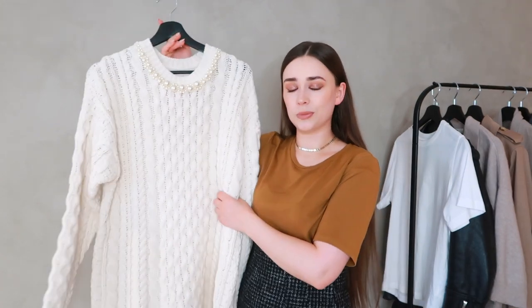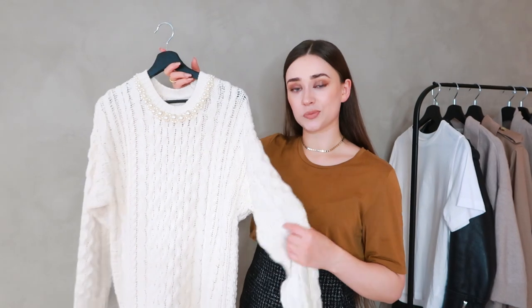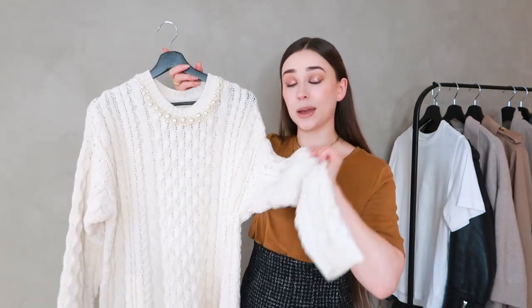As you can see, a little bit better because this is on a hanger. This is actually a men's sweater. I have talked so much about this, you might have seen it before. I bought this from H&M in the springtime and I just kept dreaming about wearing this for fall. Obviously it is still very light in color, but it works with all the jackets and layering pieces I have. So I think that's all that matters. If you prefer something darker, obviously that works as well.